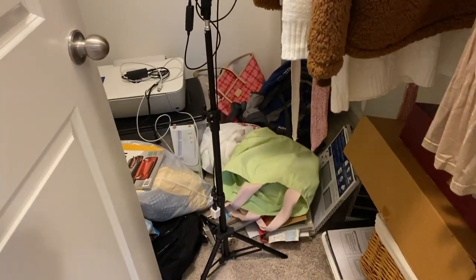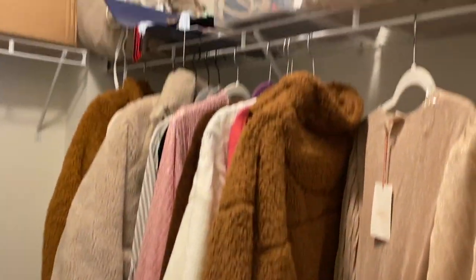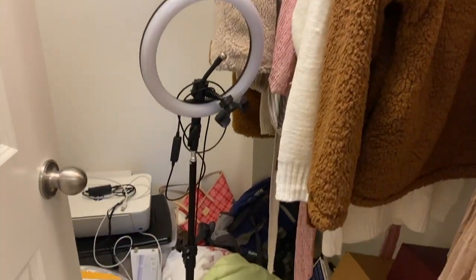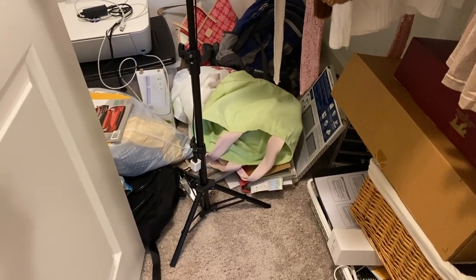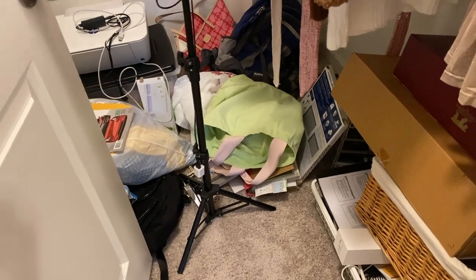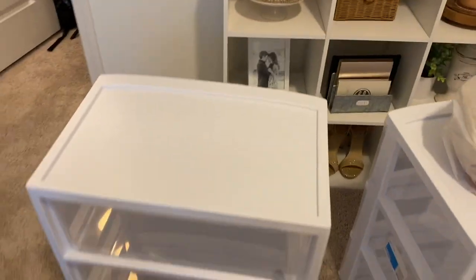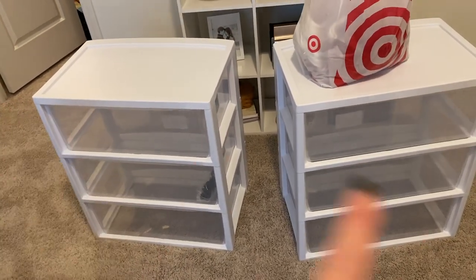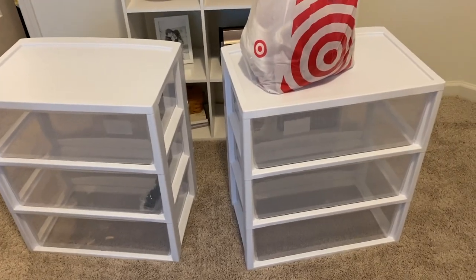Look at how, wow. So what happened was I started just throwing stuff in here to get it out of my room. And it turned into my dumping ground for all of the things. So now that I'm looking at this, I'm not so sure about this project. Looks like it might be an all-night kind of project, but I did buy these two drawer organizer things. So I'm gonna pull everything out and then sort them into these two containers and hope that we have a little bit of sanity.